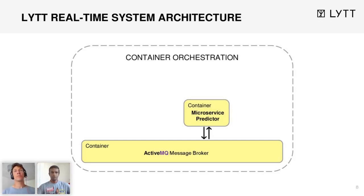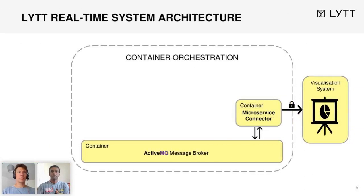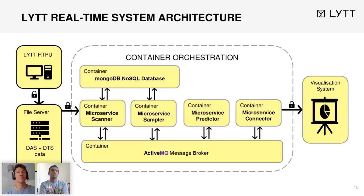So now we have the outputs produced by the predictor service. And what happens next? Obviously, we have to ship it to the visualization system so the petroleum engineer can see what's happening on his screen. That's what the connector microservice does. We can ship it to the visualization system, data lake, or external system if the client wants. All this can be configured. And that's what the connector service does. And I hope that gives you a better idea of what's happening to a file within the real-time software, James.